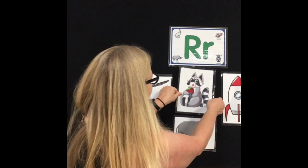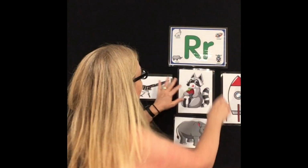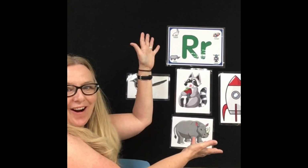Okay. And finally, raccoons start with the letter R. That raccoon has a strawberry and it looks like he's really going to enjoy it. So we have all these things that start with the letter R, including robots too and rabbits. So all kinds of things start with the letter R. Let's see, we missed our rocket a little bit. But yay, the letter R.